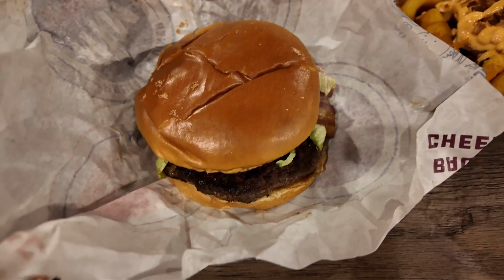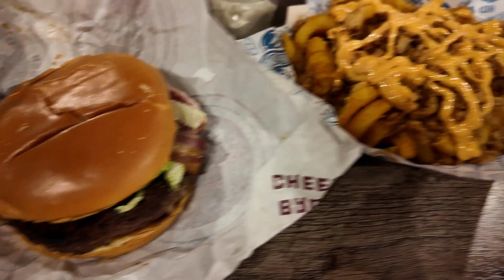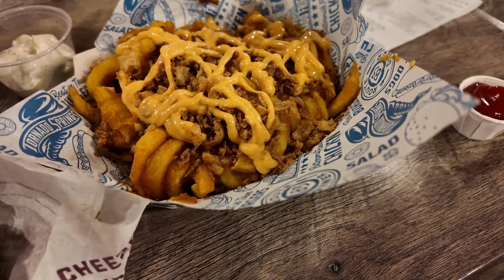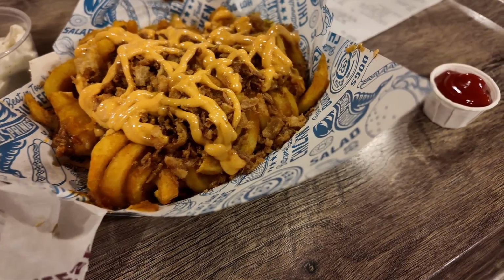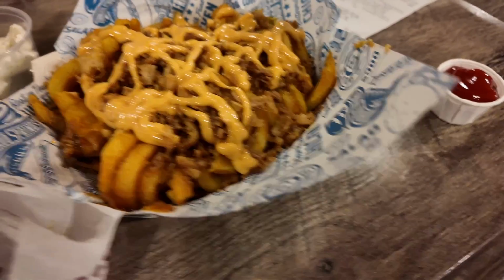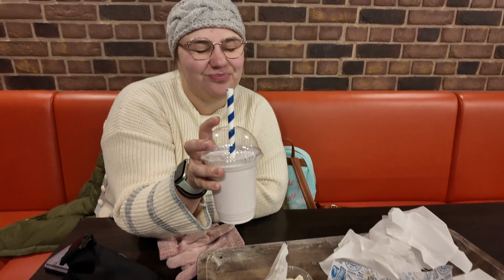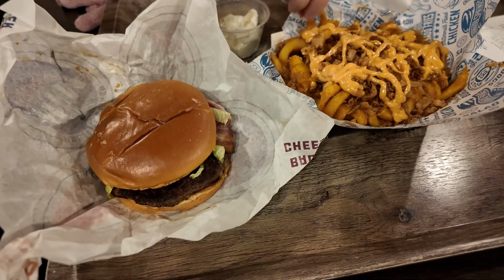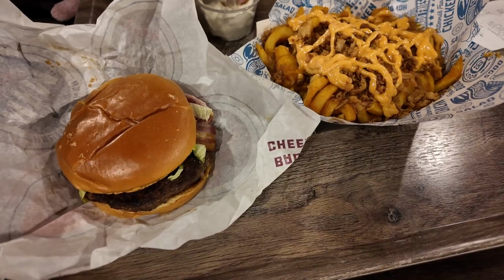So we've gone for, well, we did it all separately actually. I've gone for a bacon cheeseburger. Becky went for curly fries, and then you load them up yourself. So we've gone for chili beef, cheese, crispy onions, and then secret sauce. And then what else did you get? My favourite. Strawberry milkshake. It's actually really nice. A good strawberry milkshake. And all of this, and we got the garlic dip as well.